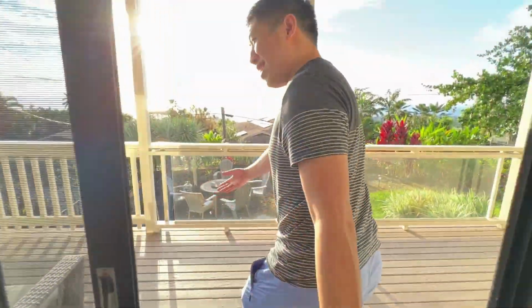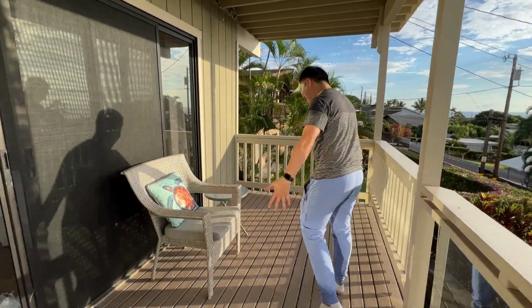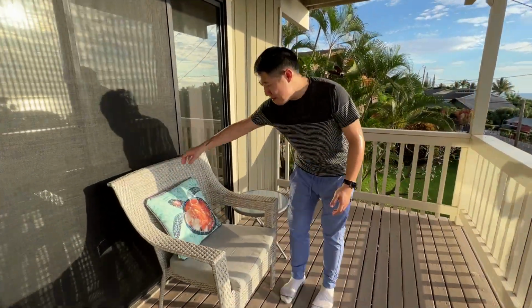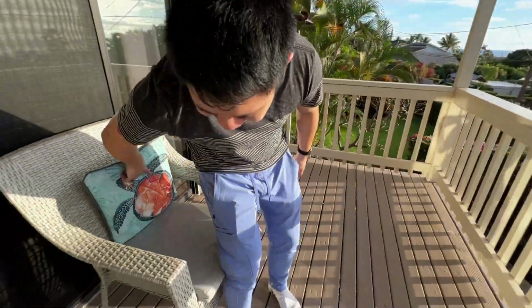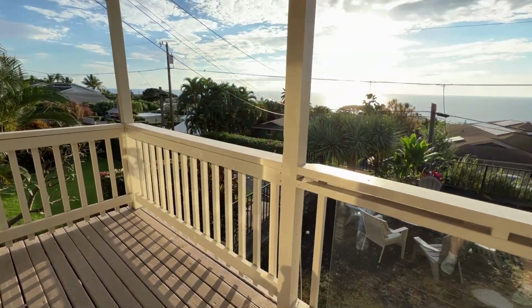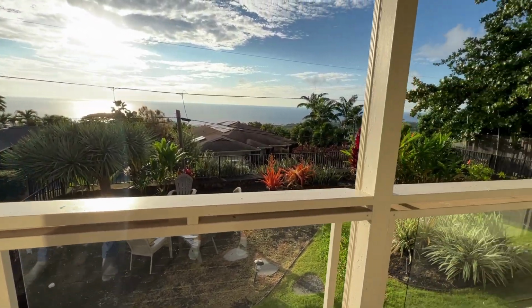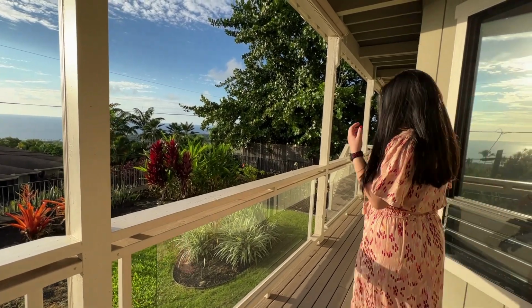Another reason I think this is the master bedroom or the primary bedroom is it's got its own deck. You got this very spacious deck. We have this turtle here. We gotta protect them. We have this nice wicker chair for your butt to rest in. You got this beautiful view. Look at this view, Erica. Oh my goodness. That sunset. Look at that pristine coastline.